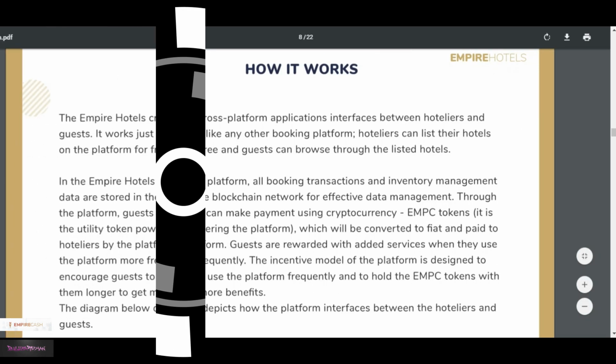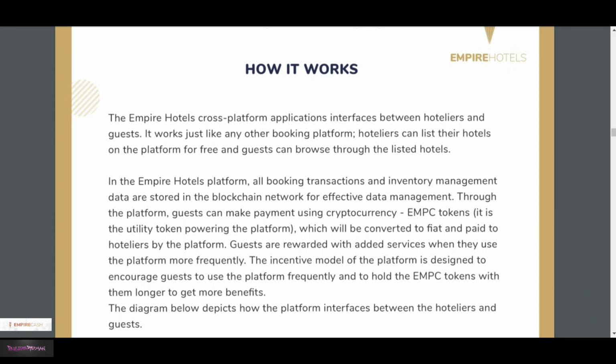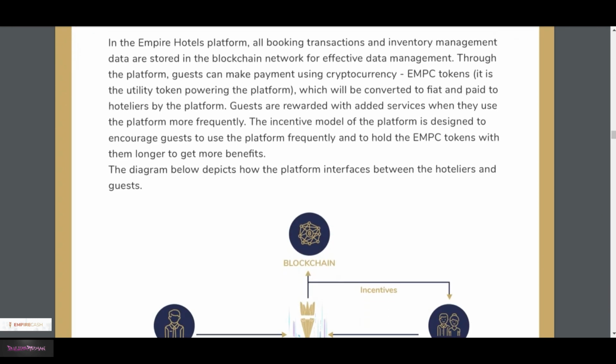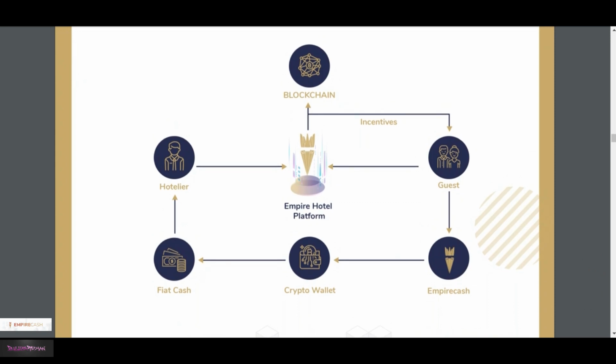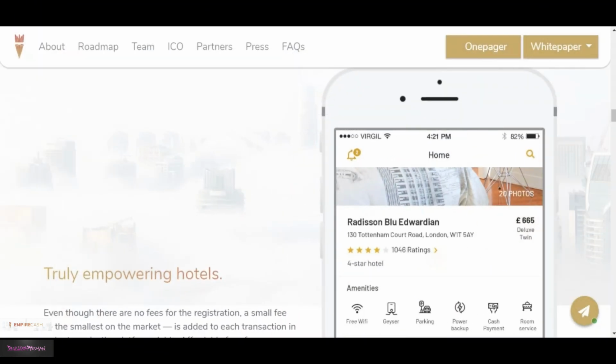When does EMPIRECASH plan to be listed on a crypto exchange? After the completion of the token sale and subsequent token distribution, a listing of EMPIRECASH is planned on several major exchanges. Our team has reached an initial agreement with representatives of these exchanges, however, we are not free to disclose their names or exact dates for the planned listing. Please wait for the official announcement from the exchange.